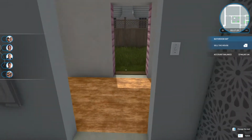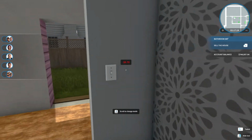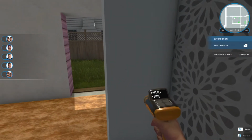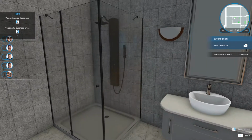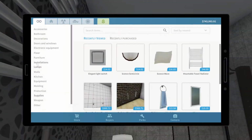Yeah, that looks good. So now our light switch turns them both on, but we want the better light switch, actually. So let's turn them off. And delete. And then get a nice light switch. I've been using these big, elegant ones. There we go. And that should work. And then we should get a light over the shower.